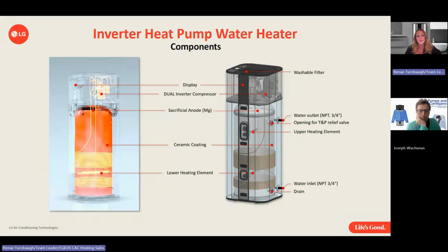But it's kind of funny, the way I always like to describe it, if you look at this picture here on the right, you'll see that this is really just a traditional electric water heater. It has two heating elements. It has the anode rod to save you if you have some hard water issues. And then that portion is where the compressor and the motor are. That's really the only thing that makes it different than a traditional electric water heater. And I think that's important to note.